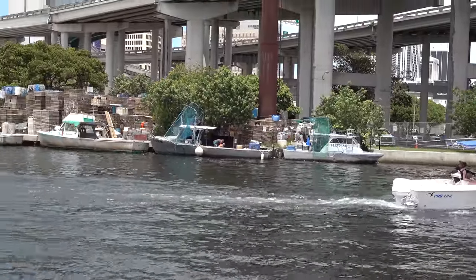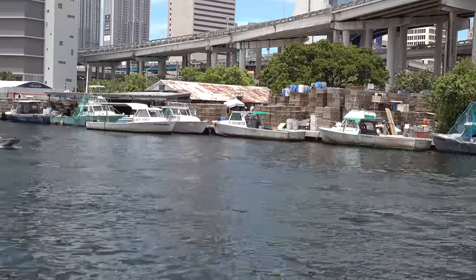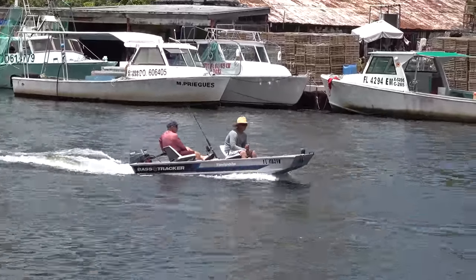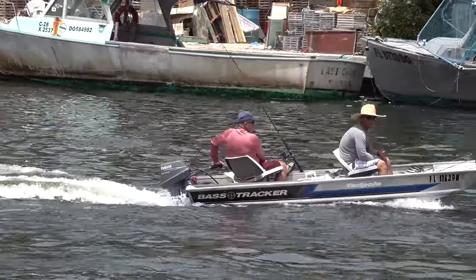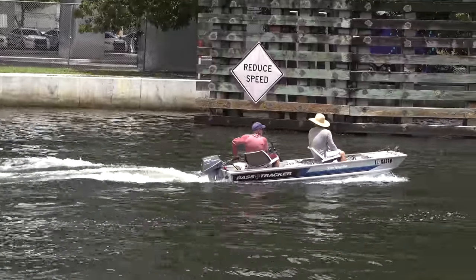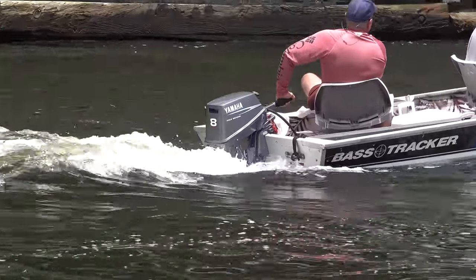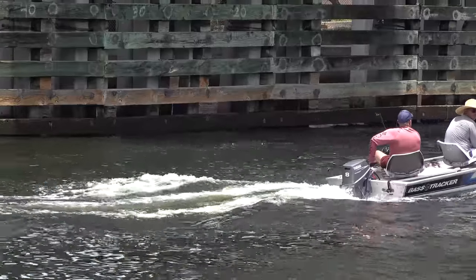Oh yeah. There you have it, guys. No excuses, bro. No excuses. Look at that. A little Bass Tracker with like a 10 horsepower. No excuses, bro. Look at that little 8 horsepower. Dogging it, boy. Love it. Oh my God, guys.